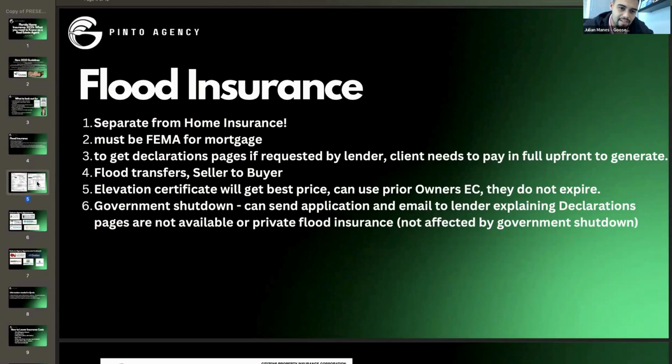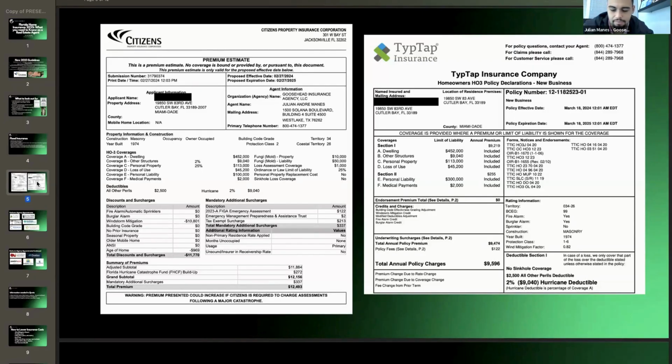And then next is just an example of why working with a broker is so important. Right here to the left is a Citizens quote, and you see the coverages and the deductibles, and the total premium for this was $12,493. And here on the right is a carrier named Tip Tap Insurance, and they came in about $3,000 cheaper with the same exact coverages. So just by having this option, we were able to save the client $3,000 alone, without making any changes to the property or asking them to do anything different. So this is just an example of that.